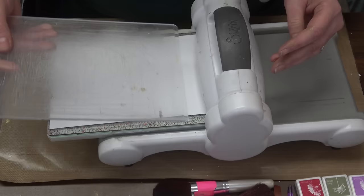Okay, so let's take another piece. I'm going to do two of these. That way we can do apples to apples. So I'm going to put my plate face up, my paper right on top of it, my crease pad, and I want to talk to you just briefly about the shims. Hello, where are you, shims?